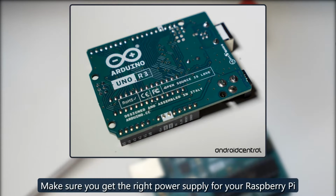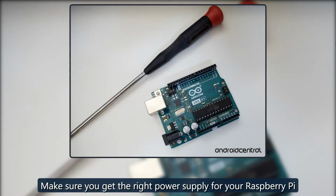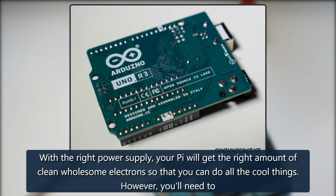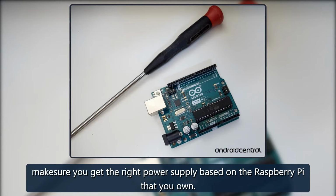All of the power. Make sure you get the right power supply for your Raspberry Pi. With the right power supply, your Pi will get the right amount of clean, wholesome electrons so that you can do all the cool things. However, you'll need to make sure you get the right power supply based on the Raspberry Pi that you own.